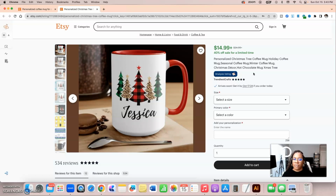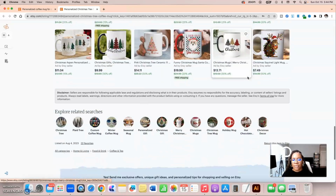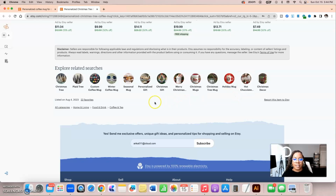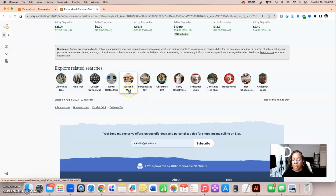Now from here is where I scroll down past the reviews, okay? Because what you're gonna find is that these are other related searches that people are typing in when it comes to personalized mugs. Seasonal mug, that's dope because seasonal is a good keyword, honestly. Winter, right? People are drinking coffee when it's cold, so they associate the winter season. So many different ideas, and you could just start seeing that this is going to be a pattern. If you start doing this with everything you do when you're searching or doing your market research, this is the pattern and this is the route, honestly, that I would go.